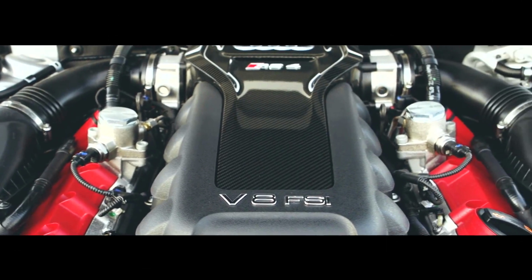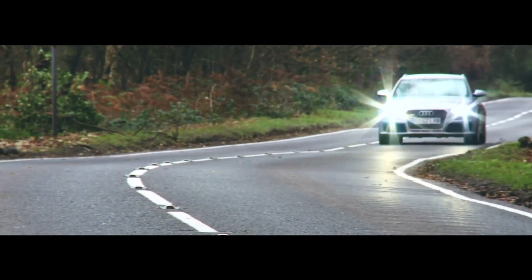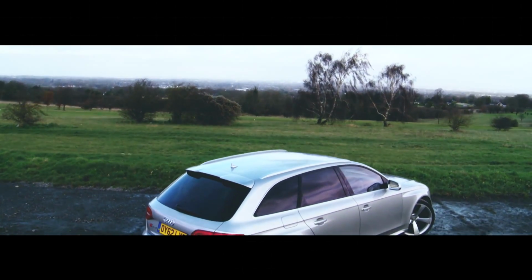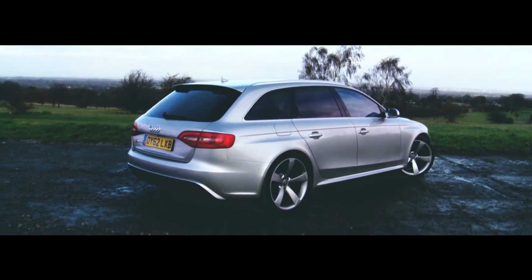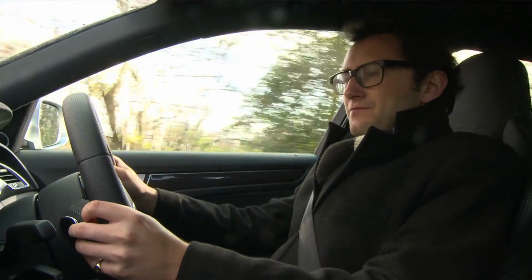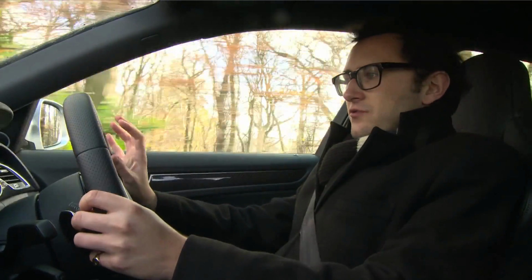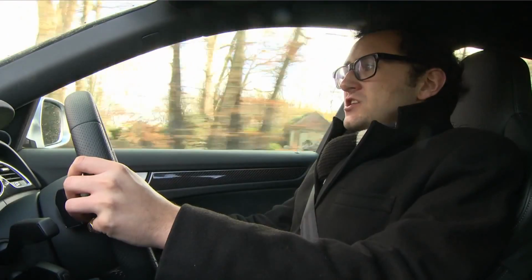From that most beefy of engines, Audi's managed to coax a 0 to 62 time of just 4.7 seconds, and it'll do a limited 155 miles an hour. Considering the RS4 weighs nearly 1900 kilos, that is very, very impressive. This RS4 though won't do 155 miles an hour. You see, if you give Audi an extra 1300 quid over the asking price, they'll move the speed limiter up from 155 to 174 miles an hour.